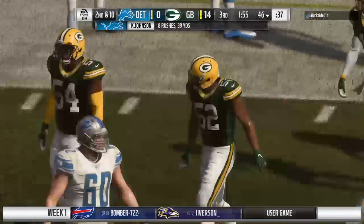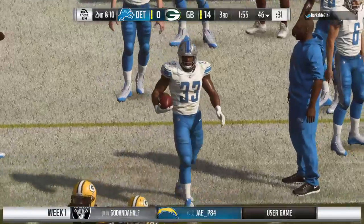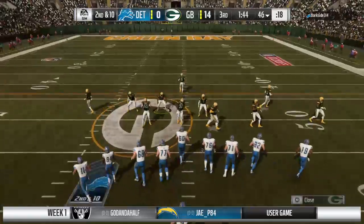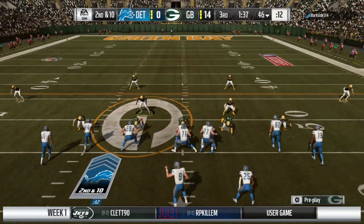No gain on the play there, 2nd down. Well, at least he was able to break that initial contact, or it could have been a loss. Yeah, give credit to the defensive player, though. What did he do? Made him slow down, slow up his feet, and allowed the rest of the guys to get there to finish him off. The stop for no gain brings up 2nd and 10 from the 20.